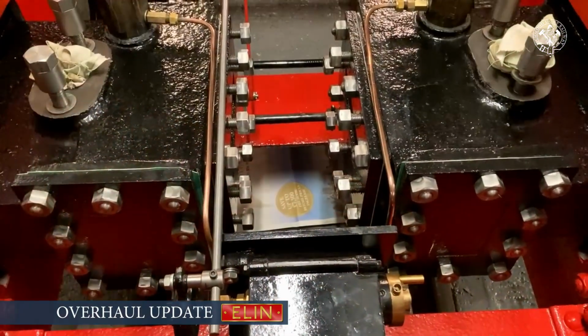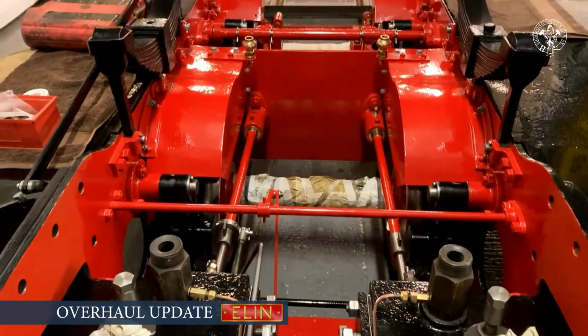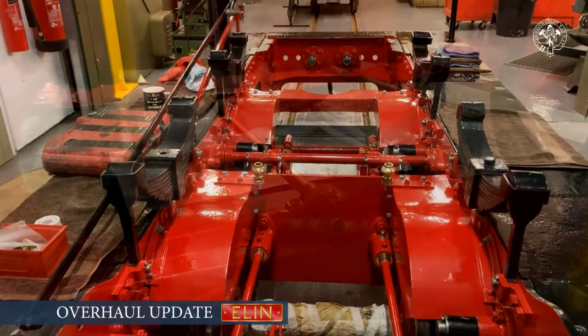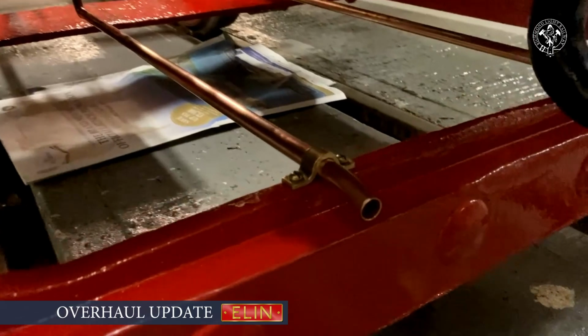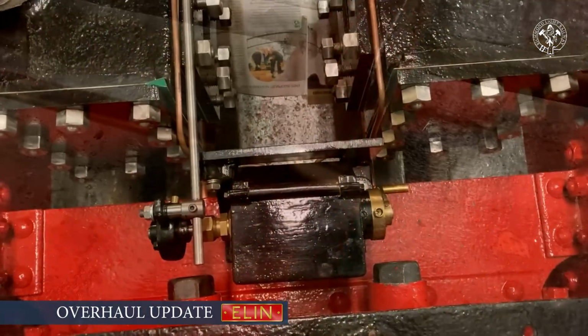When initially trialled, the left-hand valve ports were opening, but the right-hand front port was not, so we're not sure what it sounded or moved like when it last steamed. We hope that the time here was well spent, and the performance will reflect the skill and effort put into the job.